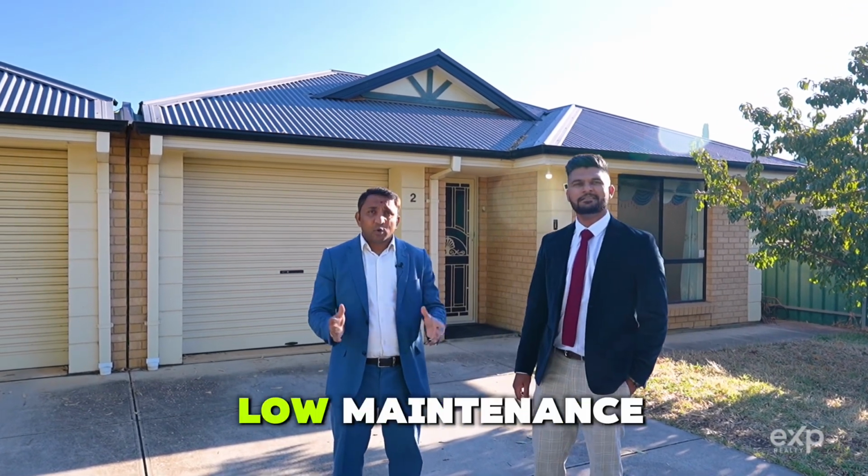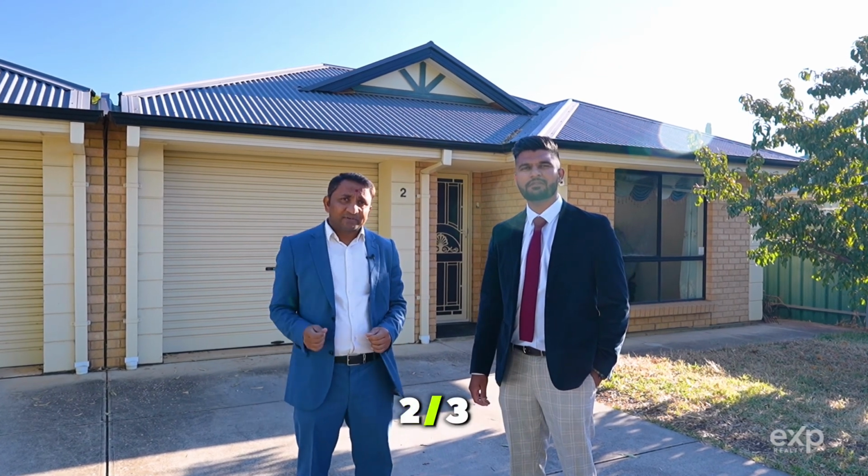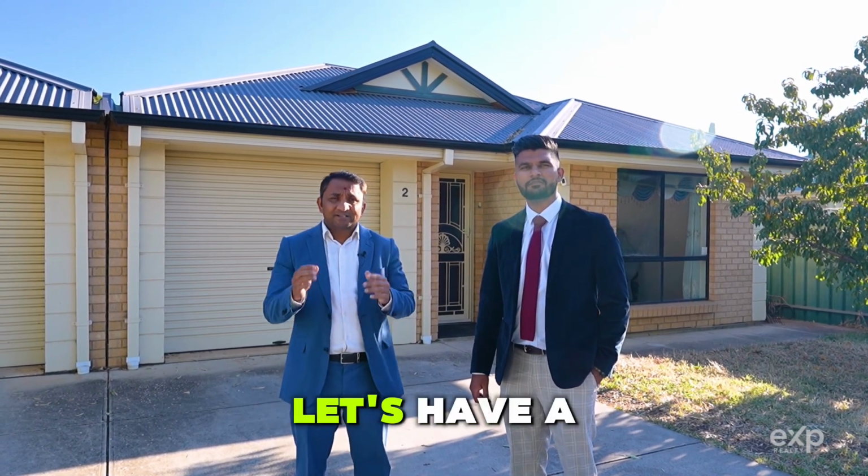If you are looking for a low maintenance quality home in the heart of Salisbury, we have a really good house for you. 2x3 Fleet Street in Salisbury. Let's have a look, I'll show you through.